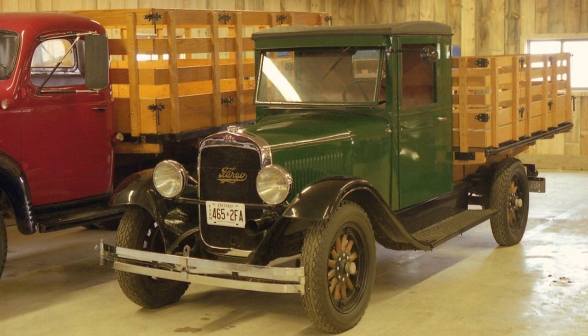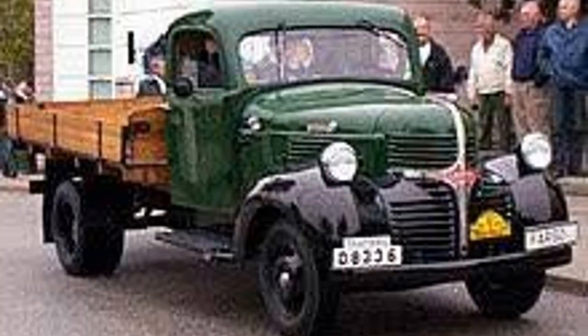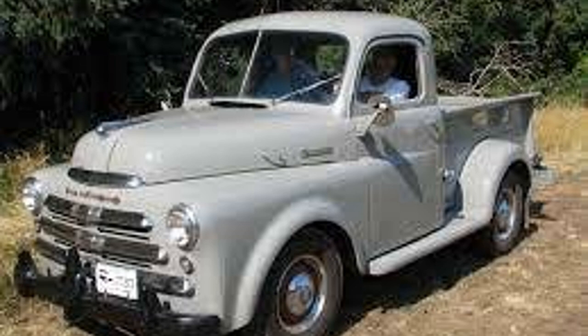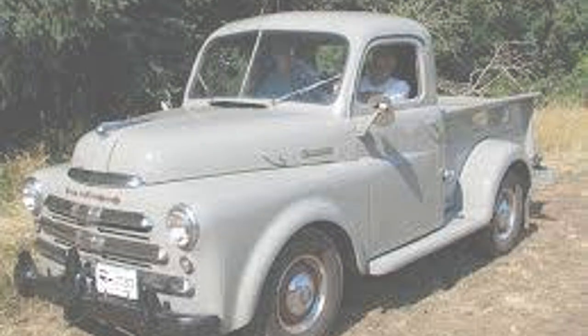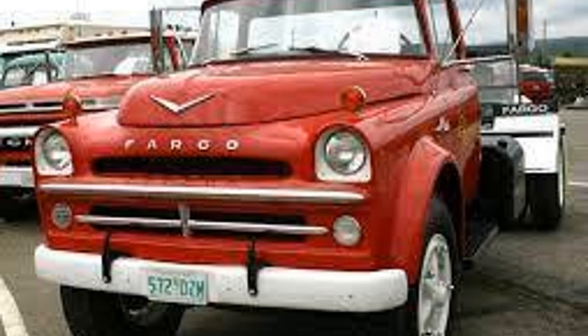So from 1928 to 1930, Fargo's had the radiator with the headlights on each side. But from 1931 to 1947, the fenders were round with headlights on top of them. In 1948 to 1956, they were way different and had flat fenders, and most of them were step sides. 1957 was the best looking with a facelift. The headlight area was not fully round, instead the bottom was flat. 1958 was different again and had four headlights instead of two.